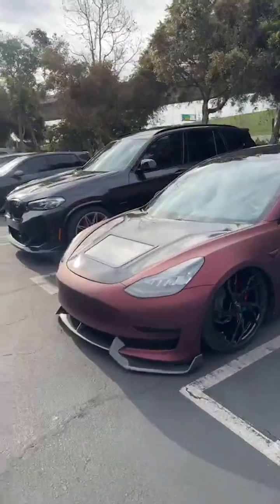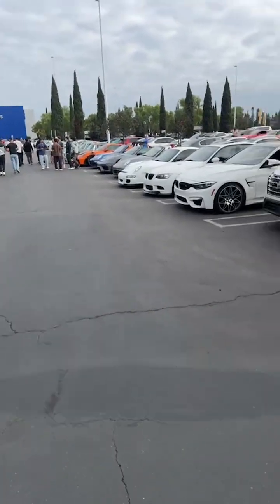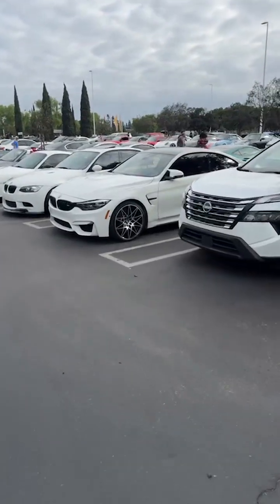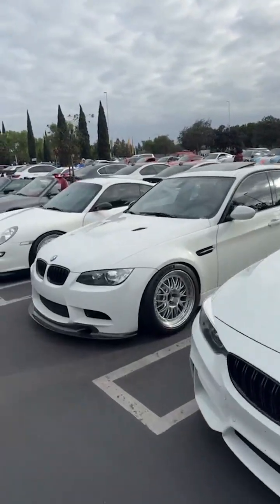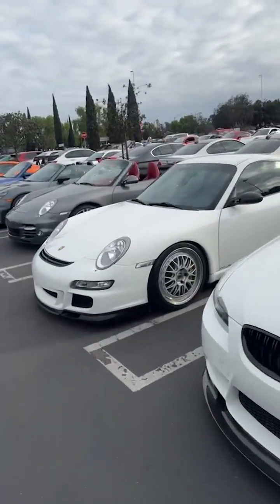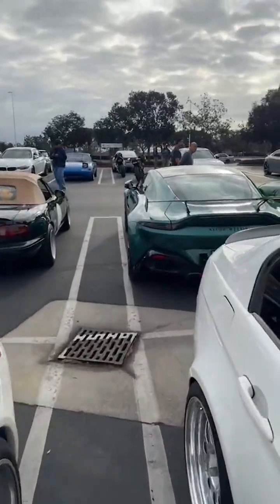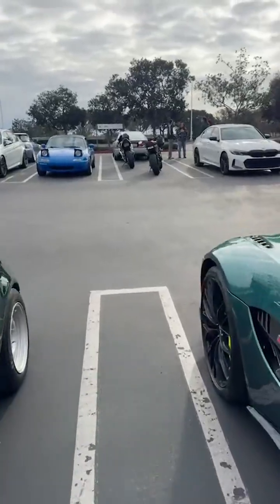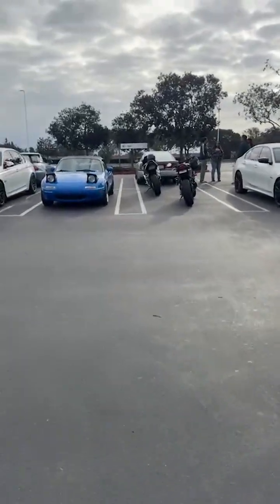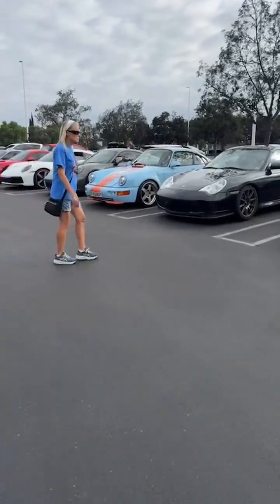This is good. So I'm gonna pan over here, guys. Thank you for your patience. This is just so much to see here. So many cars, so much to see. And once again, guys, forgive me for being redundant, but I am in Costa Mesa, California, at the IKEA Cars and Coffee Motoring Club. Put this together, which is good.